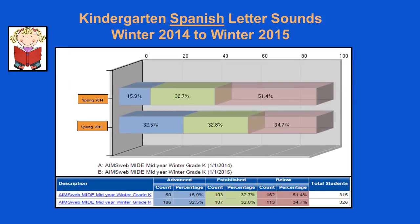This slide shows winter Spanish letter sound fluency from last year's half-day kindergarten as compared to this year's full-day program. This year's full-day kindergarten class shows more progress than last year's half-day kindergarten class in the winter. These gains are attributed to the full-day kindergarten program.